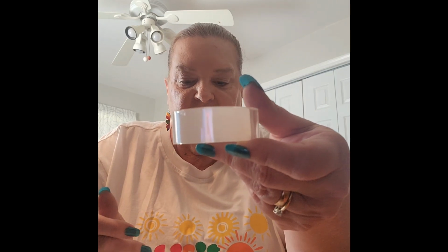Then I got a little tube of nano tape. Nano tape fixes everything. Nano tape is just a very sticky tape. Use it for anything around the house. Use it for crafts. Nano tape is great. And this nano tape was 57 cents. Nice, thick, big roll.